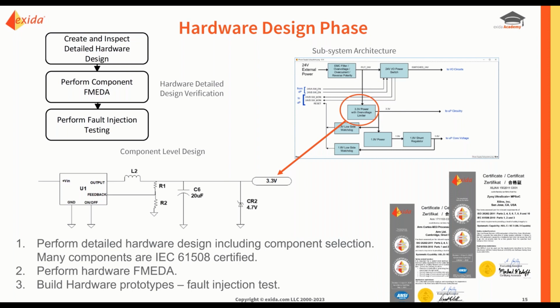But one thing you really should do is a more detailed analysis called an FMEDA, failure mode effect and diagnostic analysis. And it's really a good idea to do those before you do your hardware prototypes, or at least in parallel with your initial PC board. FMEDA is a quality verification step for hardware design.